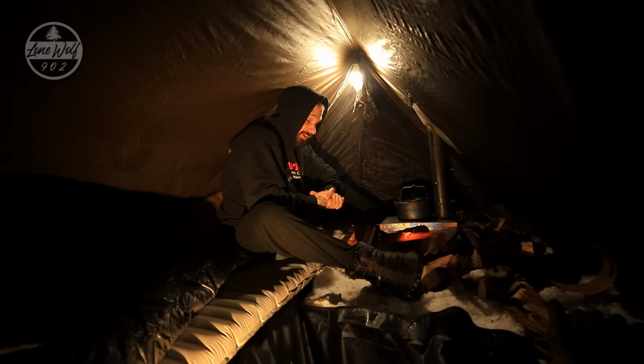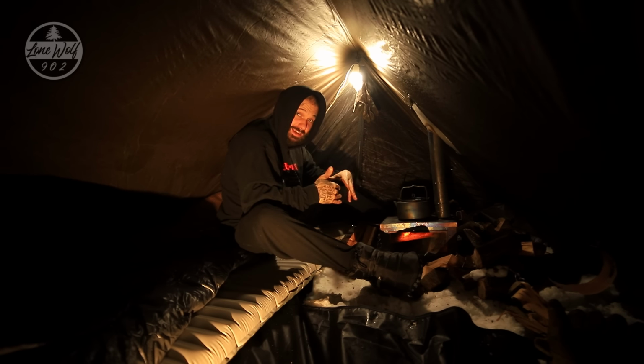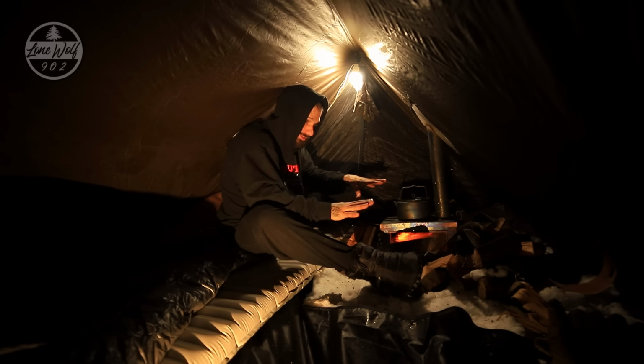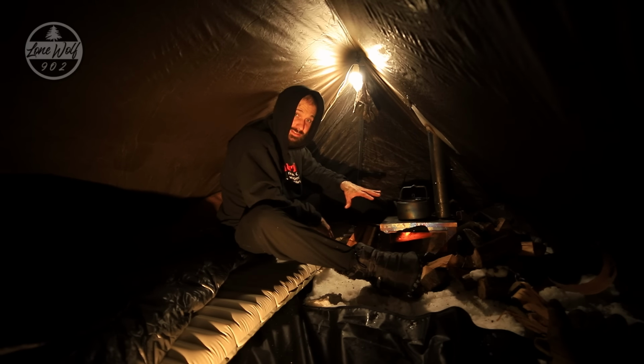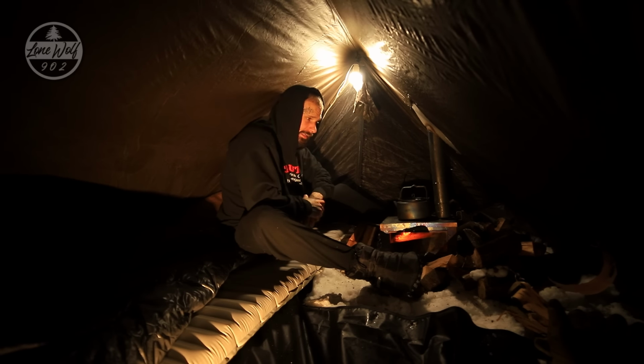Alright guys, well finally inside of the tent. I'm totally changed and actually really nice and warm and dry. I've got a ton of hardwood just sitting here drying out around the stove. The fire's going really nicely. I do have it damped down a little bit right now, so it was getting quite hot in here.